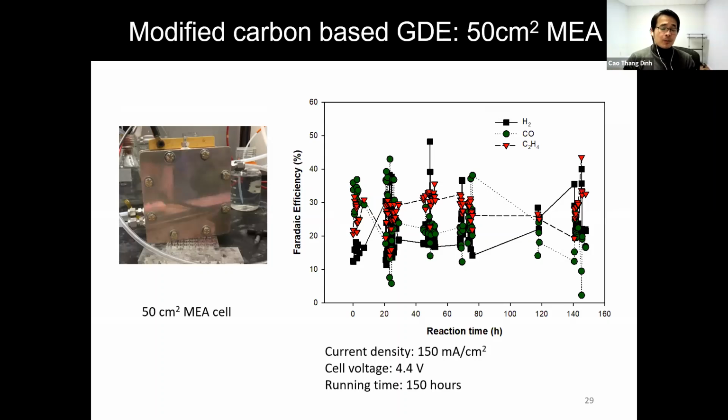So overall, what we observe is if we modify the carbon electrode, we have a chance of performing the reaction for a long time, but still a lot of work to do in terms of improving the selectivity.